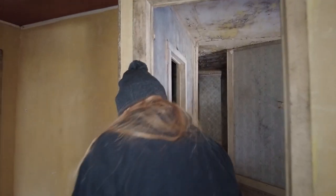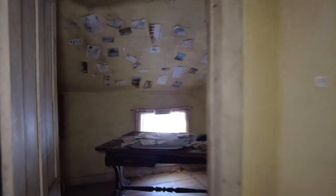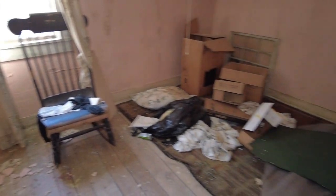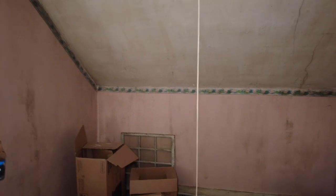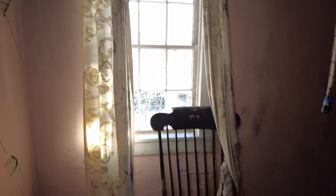Okay. You go to the Jesus room. Oh my God, this is the Jesus room. Oh my God. But we're going in here first. Sorry. Look at that rocking chair. This floor feels wonky. Listen, if it's holding me, it's going to hold you. Gross. Look at these curtains. Wow.